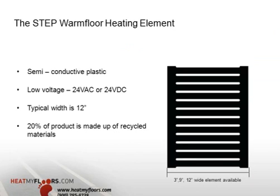So here's the step Warmfloor heating element, and of course I don't have it automated as much, but you can get the idea. It's a semiconductive plastic and basically a carbon embedded element into the polymer. And it's driven by low voltage power, either 24 volts AC or 24 volts DC power. That gives the ability of powering it off of low voltage transformers, or you can directly connect it from a solar or wind source. The typical width, 12 inches, although there is other dimensions available, but 12 inches is the typical element that we're going to be talking about today.